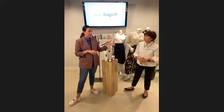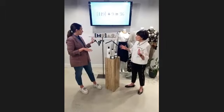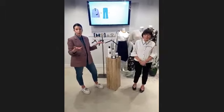Your clothes will last longer, especially whites. Whites won't yellow as quickly if you care for them at home, as opposed to sending them to the dry cleaning desk. So that's all part of the closet etiquette. Absolutely. It's the prep that you do before the closet etiquette.